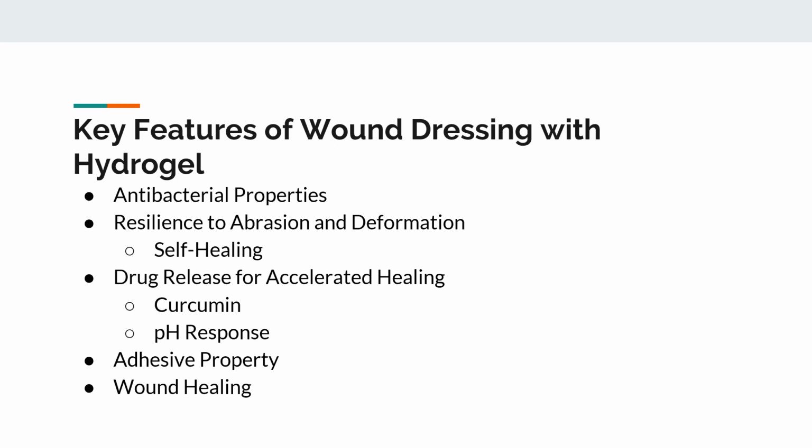This hydrogel does have an extended drug release, given that this research used curcumin as the drug, and it does have an acidic pH response, which is the condition that is most likely seen in injuries. Furthermore, this hydrogel does also possess adhesive properties, which is necessary to keep the hydrogel fixed in location. And we do see accelerated and active wound healing from the application of this hydrogel.